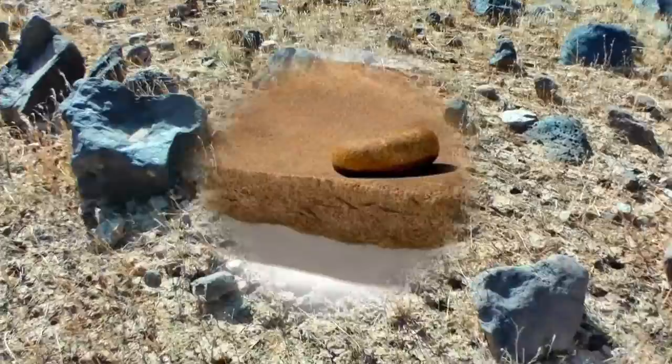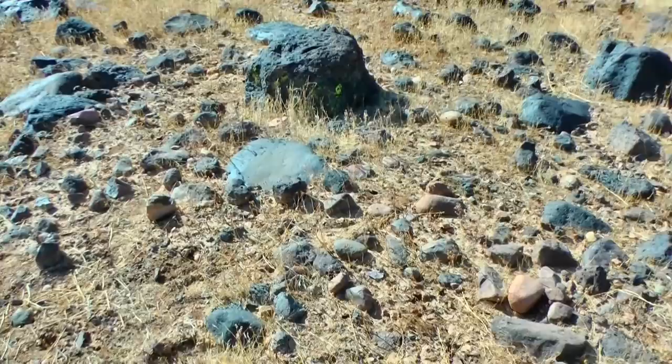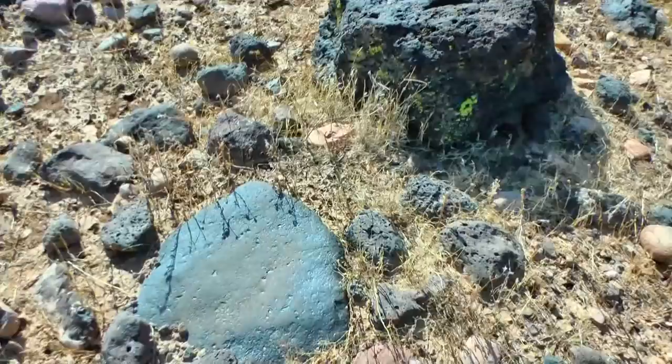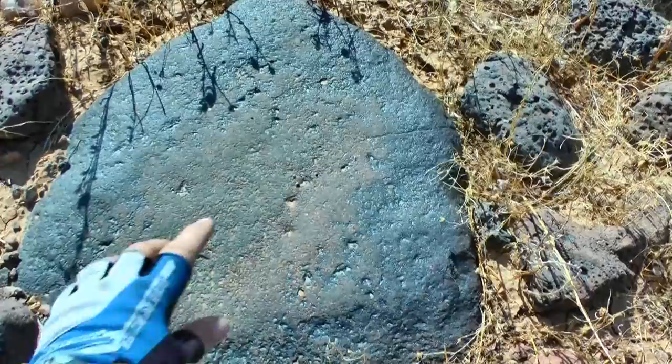Now, grinding slicks are flat stones where seeds were crushed and made into a flour, powder-like substance to eat. Anyways, right here in front of us is a grinding slick. Now, you might ask yourself, how do you know this is a grinding slick? Well, one of the characteristics is this discoloration right here. Can you see it? So there's the dark area, and here's where the grinding occurred. So they used a flat stone to grind this way.